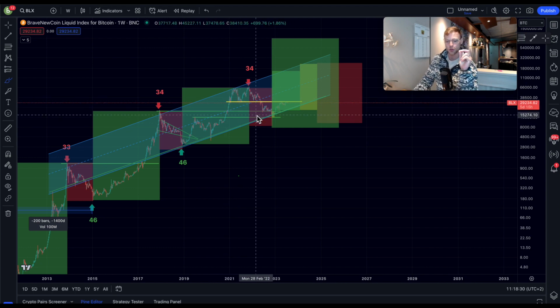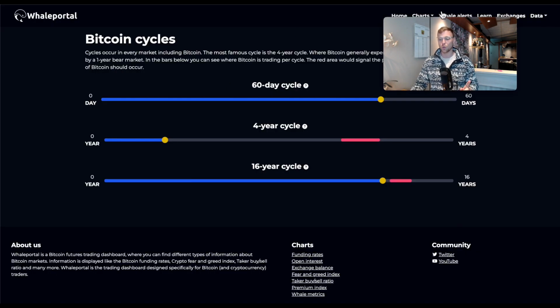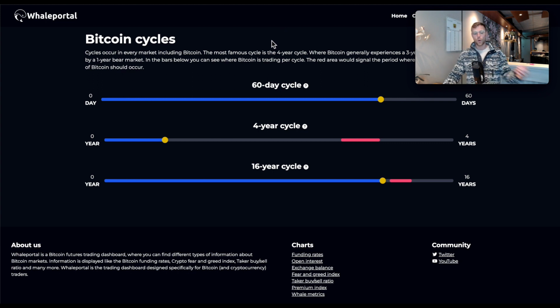But I'm first going to show you, if you want to know when Bitcoin is going to top, you can actually use a tool for that. And that is Whale Portal. If you go to whaleportal.com and you click right here on data and you click on Bitcoin cycles, you can basically see exactly right here where Bitcoin is trading in the 4-year cycle. So for example, here we have the 4-year cycle. Then we can see we are right now on month 8 and 20 days since the low that we have seen in November 2022. So once this yellow dot goes into this red zone right here, that is the moment that we are going to see, based on a regular 4-year cycle, a top in the Bitcoin price.